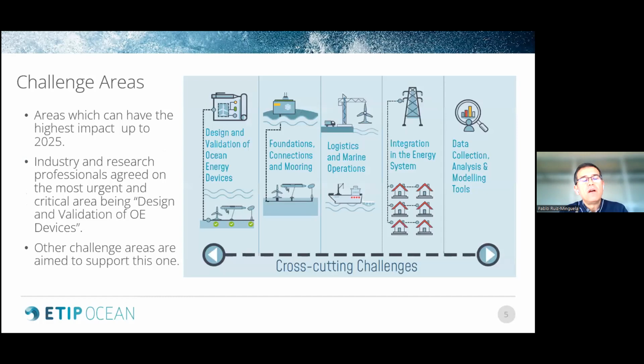The document is structured in challenge areas, and the areas have been selected so that they have the highest impact up to 2025. So industry and research professionals have agreed that the most urgent and critical area is design and validation of ocean energy devices, as you can see on the right hand side of your screen. And there are other challenge areas that support this overall aim, such as foundations, connections, mooring, logistics and marine operations, integration in the energy system and data collection, analysis and modeling tools, but they are not supposed to be achieved in isolation of this overarching goal.